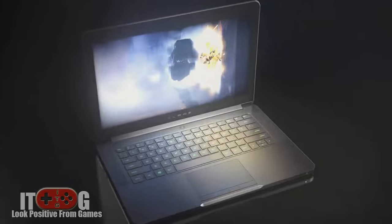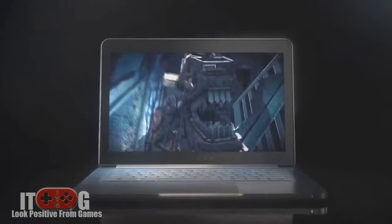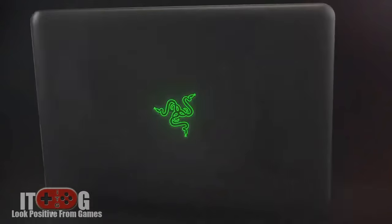Still the thinnest, lightest, and most powerful 14-inch gaming laptop in the world. The Razer Blade. Often imitated, never duplicated.